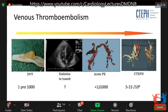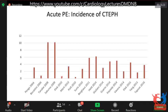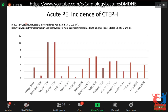And we don't really know how acute PE leads to CTEPH. There are different numbers in the literature. Ende Verha recently published that in 1,000 survivors, CTEPH incidence was about 3%. Maybe possible, but we still don't know.